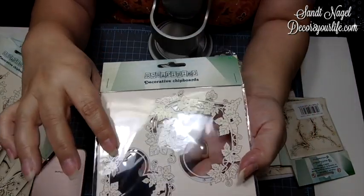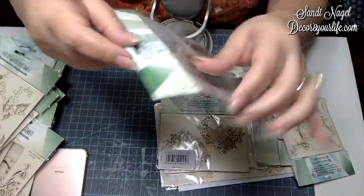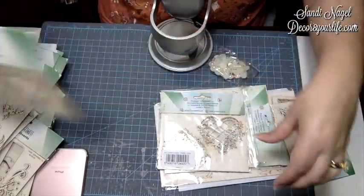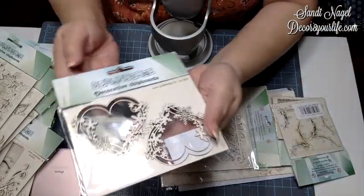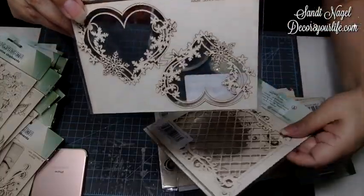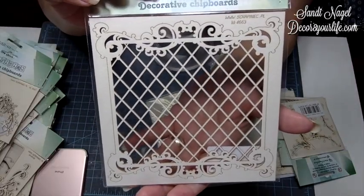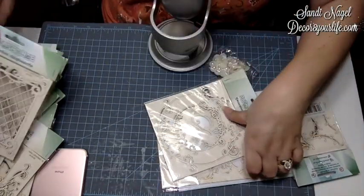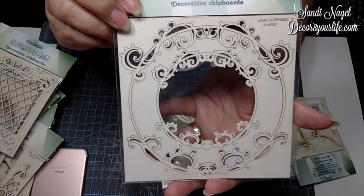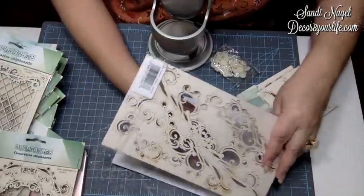Oh my gosh, just look at this. This is absolutely beautiful. Oh, see right there, it says made in Poland. Oh my goodness, this is so stunning. Some people are going to get some really beautiful cards. Look at that. I just love it. And so, yeah, I got this. It's so beautiful. So yeah, 2 thumbs up for Wild Orchid Crafts.